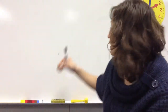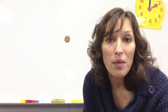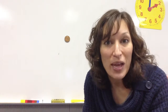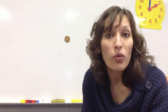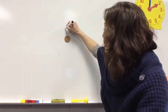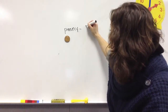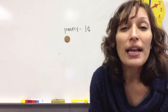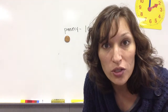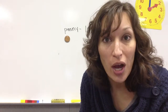When I think about the penny, I remind myself of what he is, what his name is, and how much he's worth by this poem. Penny, penny, easily spent, copper, brown, and worth 1 cent. I also remind myself, I can write his name. He's worth 1 cent. And he also reminds me of the other way we've been looking at numbers when we've been drawing math proof pictures, that when I'm drawing a 1, something that is worth 1, I draw a dot.